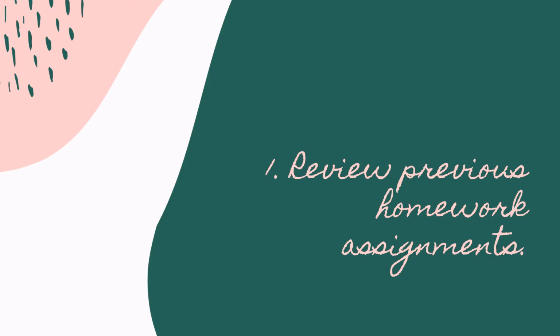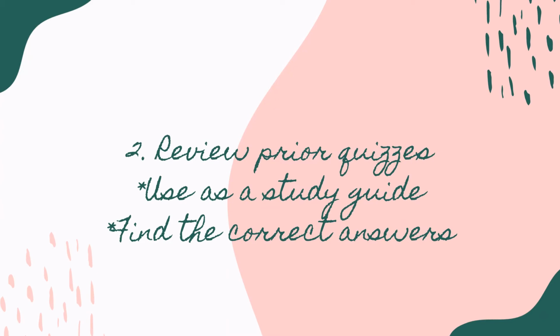Number 2 is to review prior quizzes. So not all professors do this, but some professors will have quizzes. Some professors will have only exams, and other professors will have quizzes and exams. The reason why I recommend this is for the same reason that I recommended homework assignment reviews. A lot of times the professor will take some of those quiz questions and will alter them or even use the same question word for word and put it on the exam.